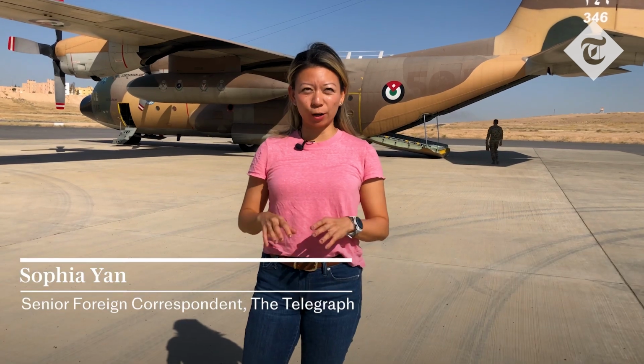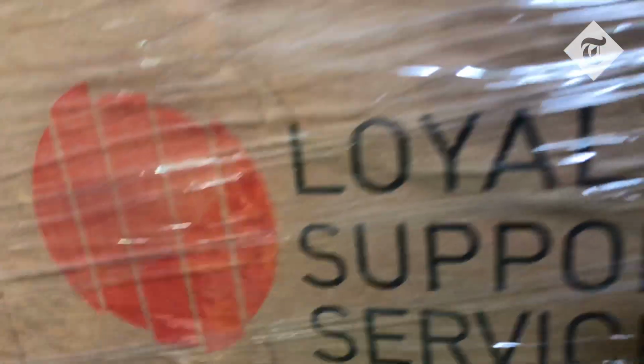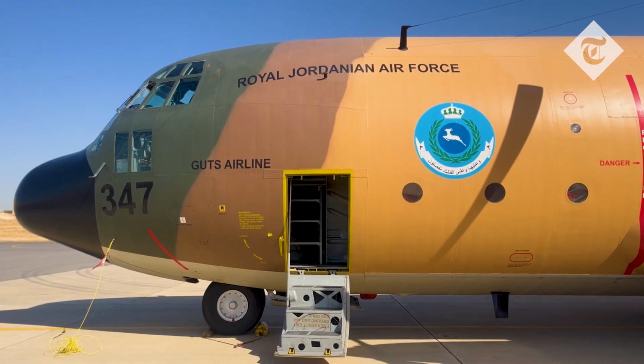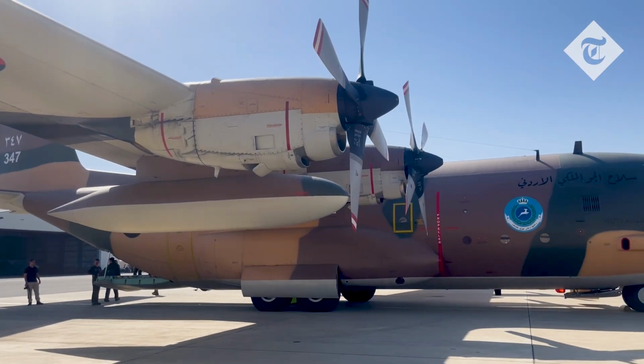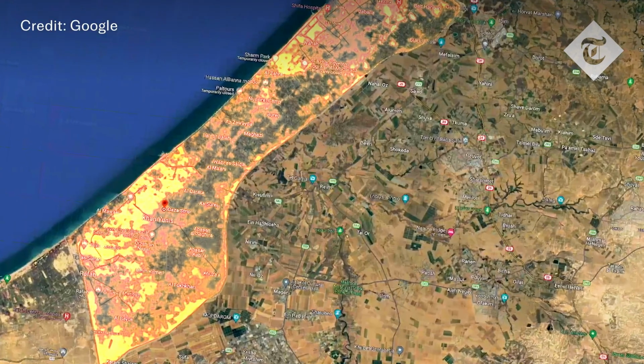We're in Jordan at an Air Force base where preparations are underway. Pallets with food and very necessary supplies for people in Gaza are being loaded onto these planes, these C-130s, and soon will be taking off from here, flying over the southern Gaza Strip so that all these necessities can be dropped from the plane.